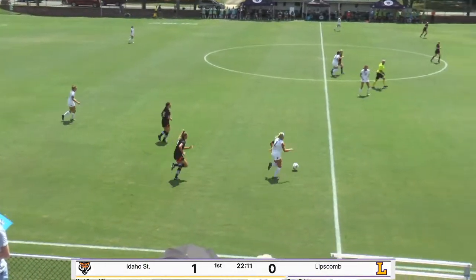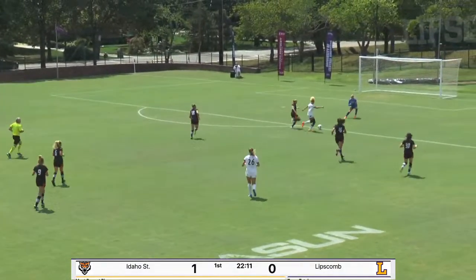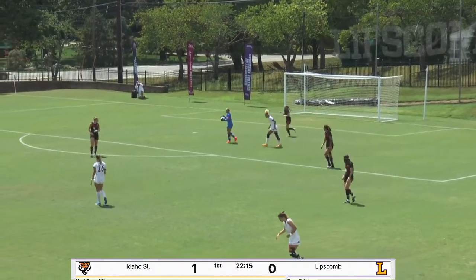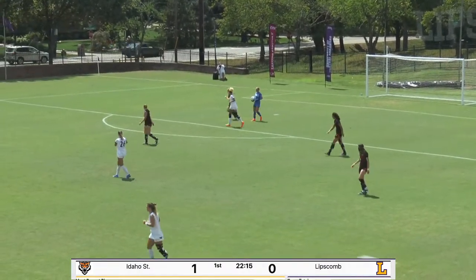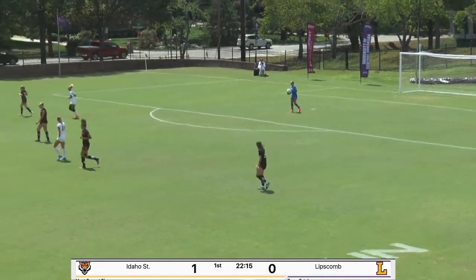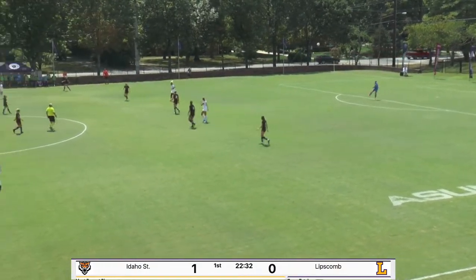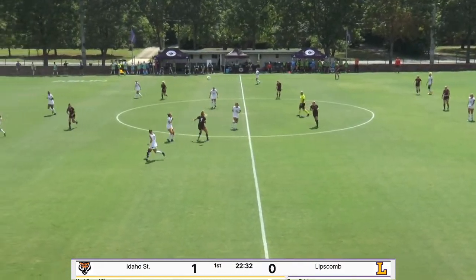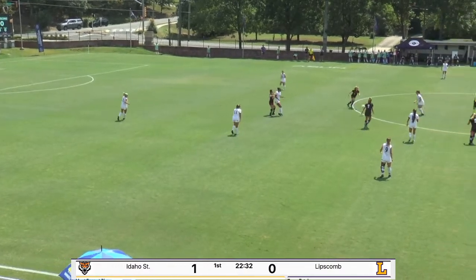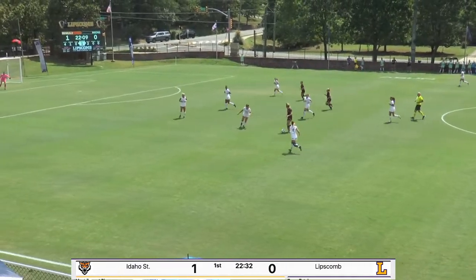Kraft to give and go with Adams. Kraft now looking for a run from Perry. Timed up beautifully. Perry tried to play it to her right foot, but it went into the path of Kaylee Atkins, grad transfer from the College of Idaho, and she was able to pick it up. So again, Perry has had some really well-timed runs here, but it's been that final sequence that has eluded the Bison so far. Here's Jordan Roth for Idaho State.